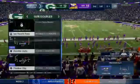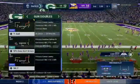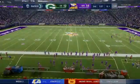Just shy of the 5 at the 6. Call it a gain of 12, but of course not a first down due to the previous penalty.